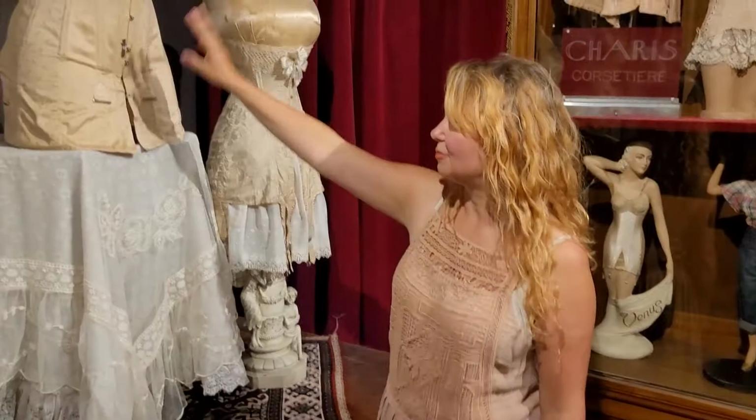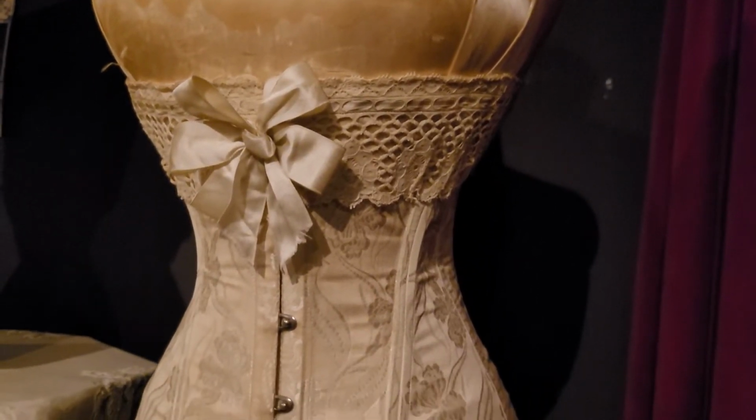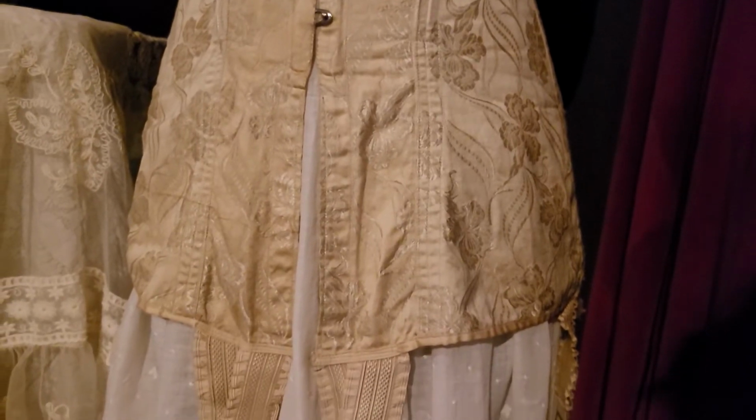And then this is a Spanish corset, and it has these buckles here, and the buckles are for attaching garters. I love this corset. This is probably one of the newest ones in the collection, and it has irises woven in the fabric, so that's a lovely little corset from France.